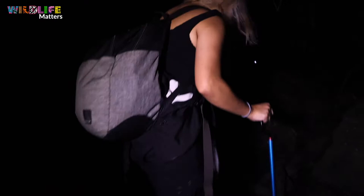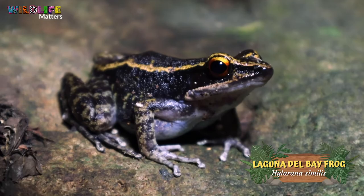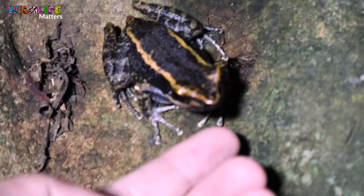Oh, there's a frog! Look! We encountered a Laguna del Bay frog sitting on top of a huge rock. It wasn't shy at all, and in fact, allowed us to take a lot of good close-ups of him. Oh my god, it's a good frog.